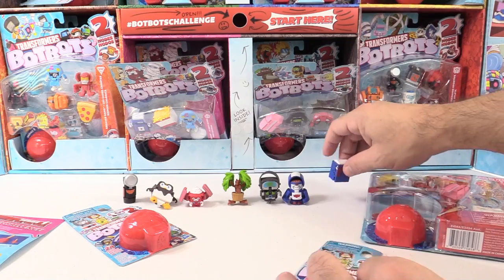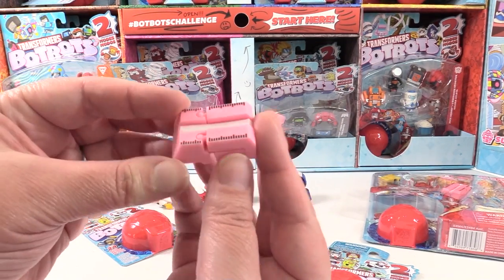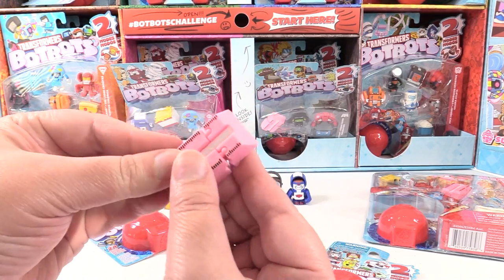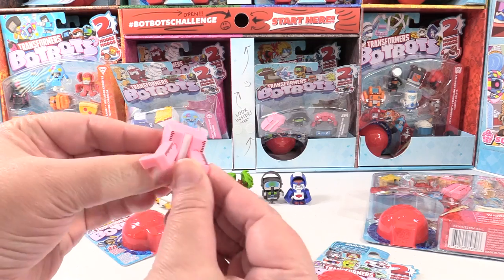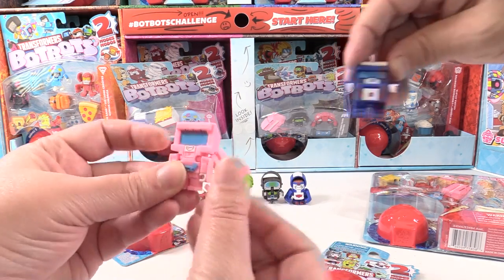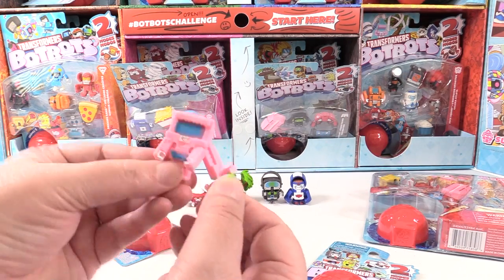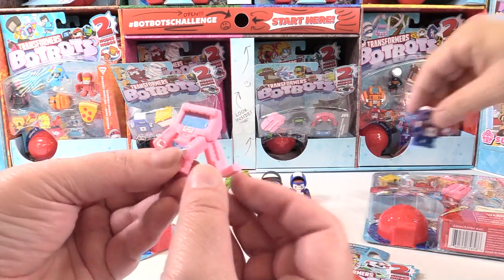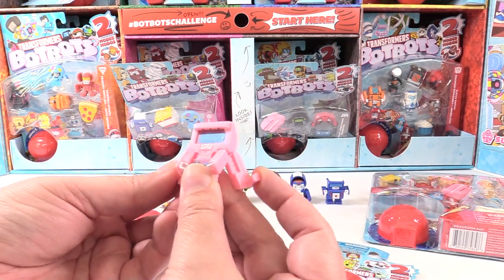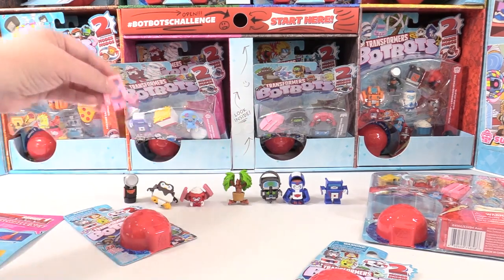Cool. So I have another out of the backpack bunch. This is Slap Happy. So we have a little ruler here. And then we are going to transform it. We're going to pull these out. And it has these cool little arms here and the little legs. That is really cool. I like how stumpy these guys are. Let's see. There we go. Look how cool that is. Very cool. And then it's a little ruler.